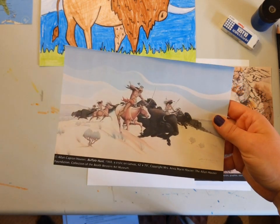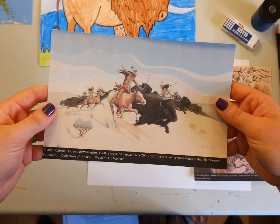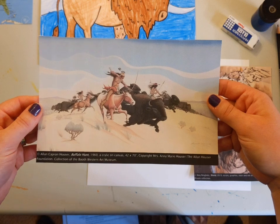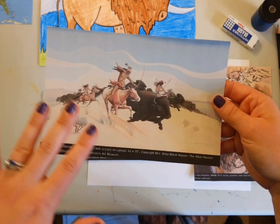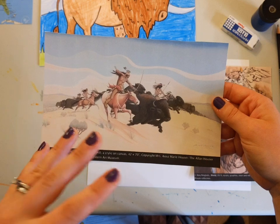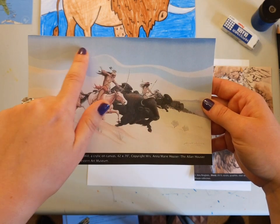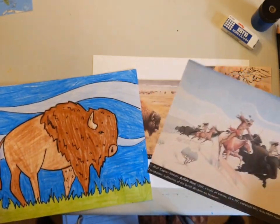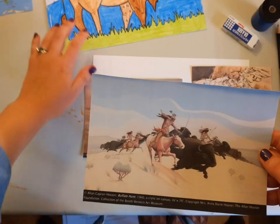So, Alan Hauser is a Chiricahua Apache sculptor, painter, and book illustrator, and he was born in Oklahoma. I really love his artwork because, especially this piece, there's lots of shapes and movement that are really interesting in it. I really love these shapes of the sky and the wispies here, which I included in my own artwork because I really liked it in Alan Hauser's.